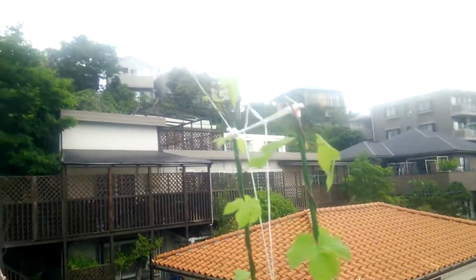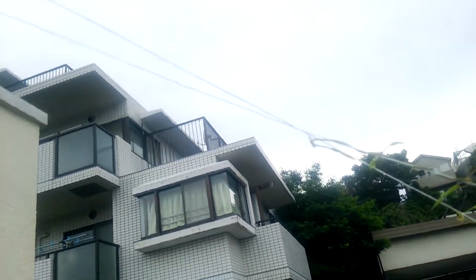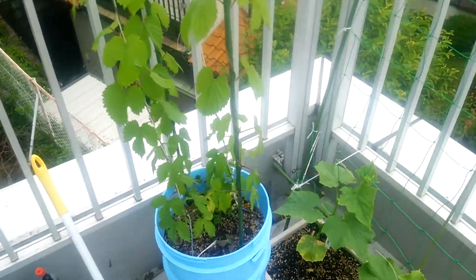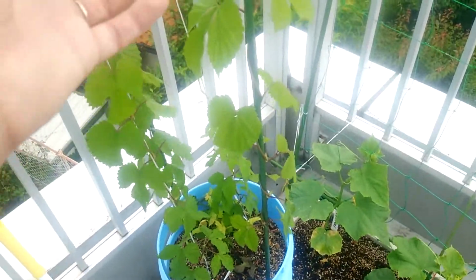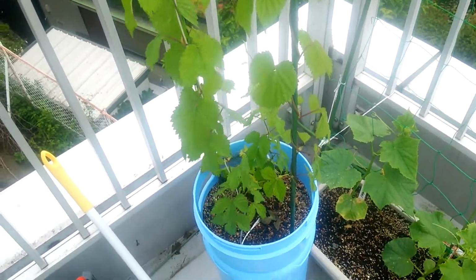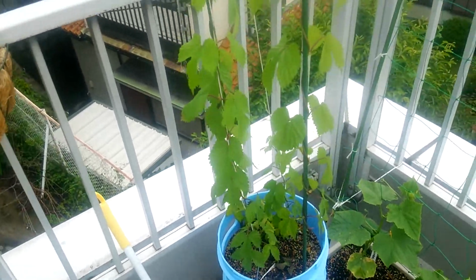Here are my hops, Centennial hops. They're about 2 meters tall now. This is the first year growing them from rhizome, so they're doing pretty well for first year hops, I think. Expect them to be even more impressive next year.